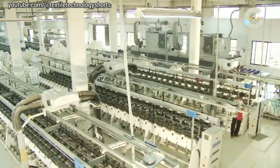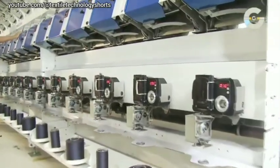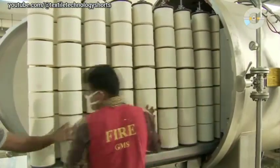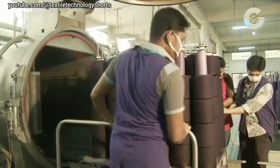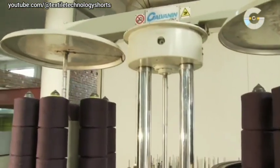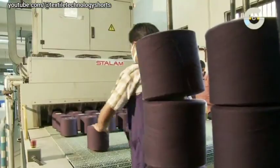Yarn dyeing is the new attachment of this company. Its collection includes Galvanin and KTM high temperature dyeing machines, sample and bulk, hydro extractor and steam dryer from Italy. Every day, GMS can process about 7,500 kilograms of yarn dyeing.